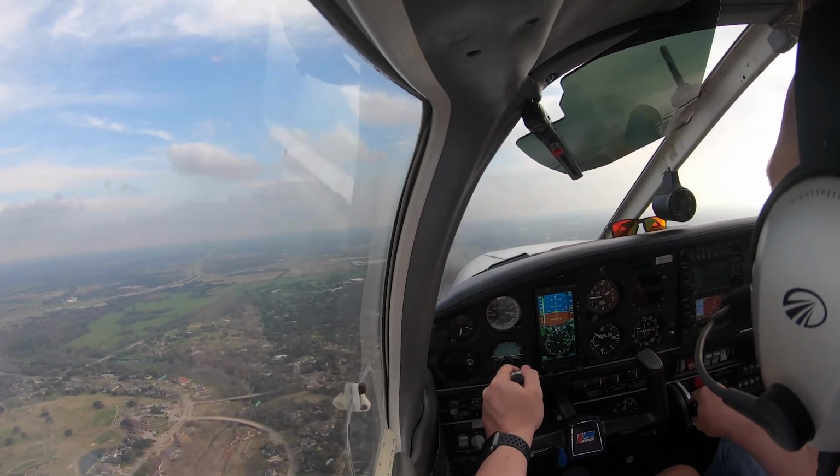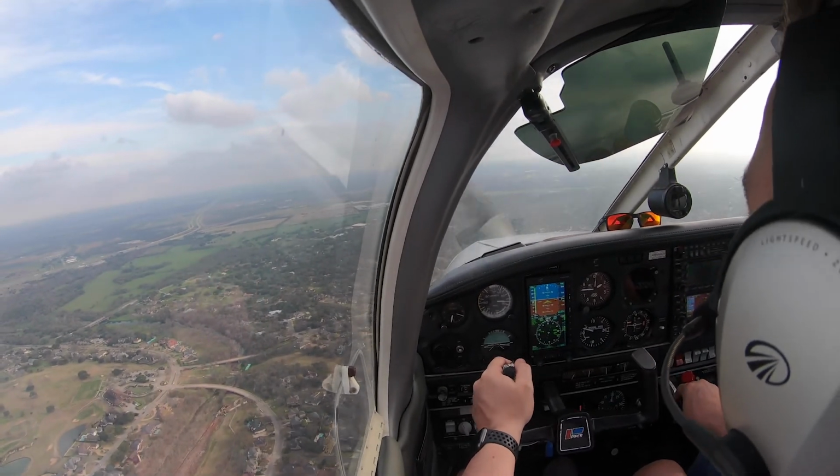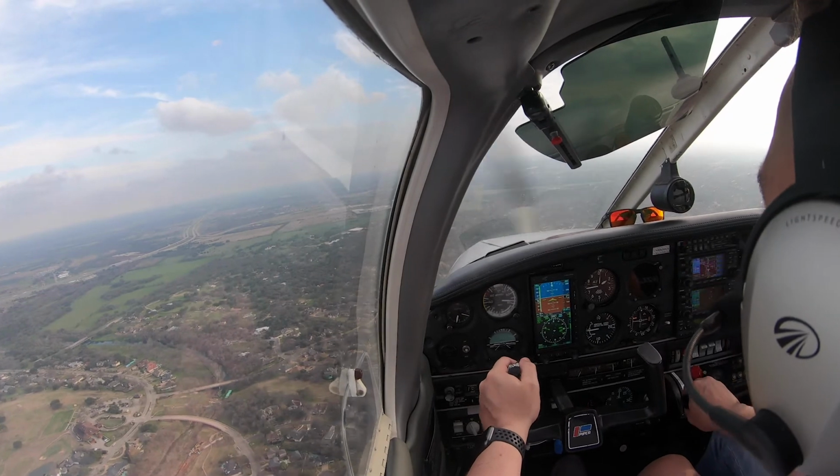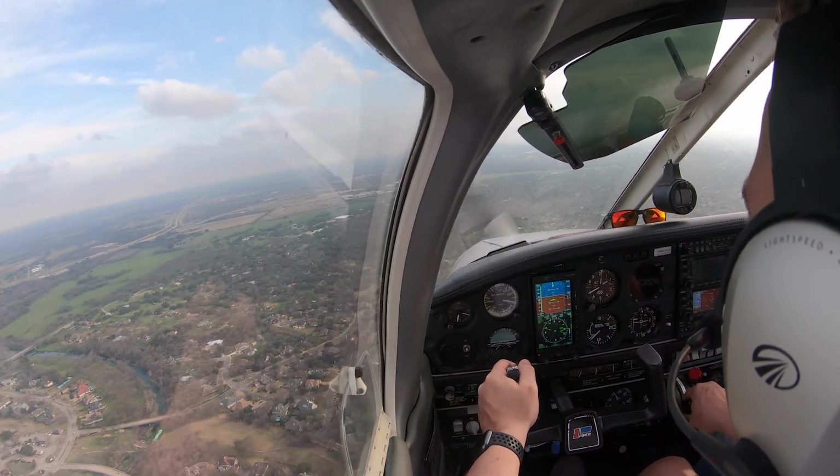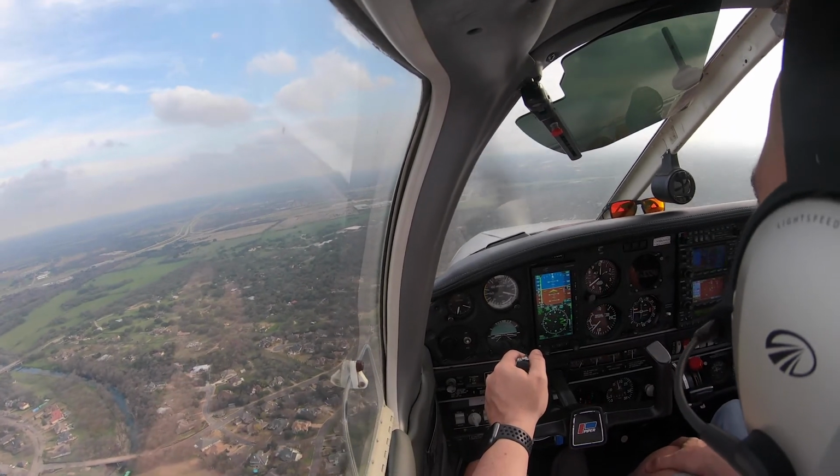There we go. Pull out some power. 6 Charlie Tango, turn left, taxiway. Pull out a little bit more power. There you go. Left on Golf, call ground, 6 Charlie Tango. I bet you we can just coast it down, actually. Pull out just a hair more power.